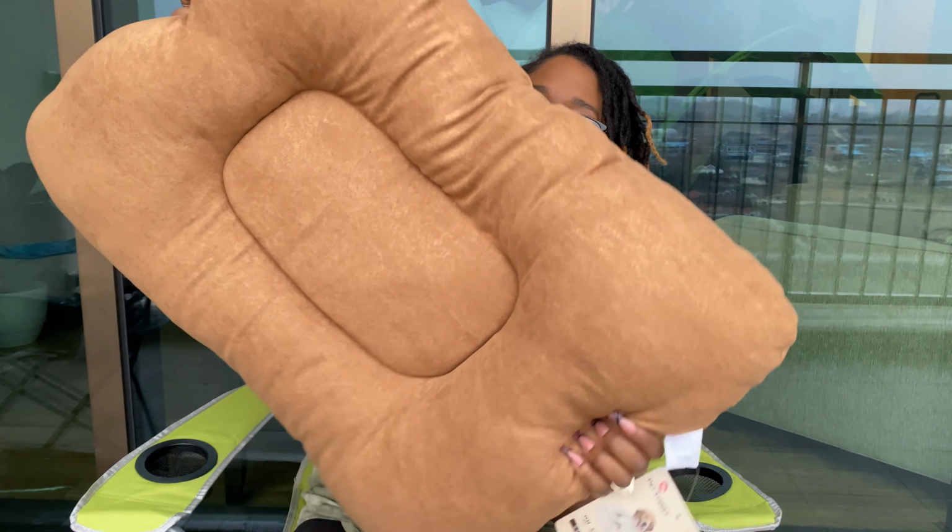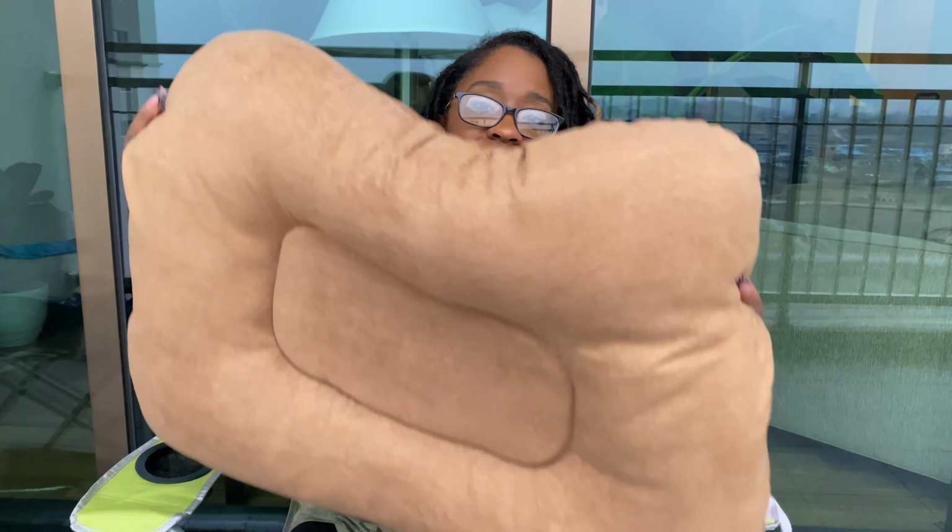I feel like it's gonna be so noisy, I'm probably gonna have to yell. But the first thing that I got from Daiso was this dog bed for Blair. It's so cute and small, I love the color. It kinda goes with the color scheme that we have going on. It's so cute, you guys.